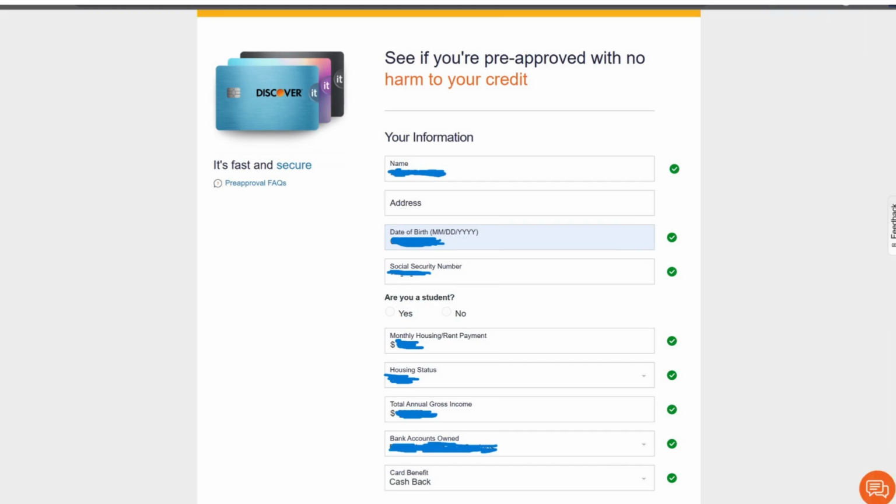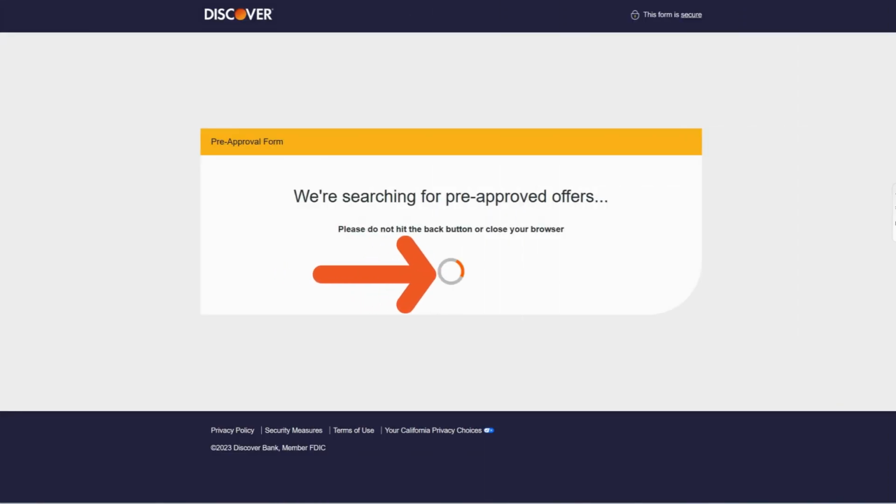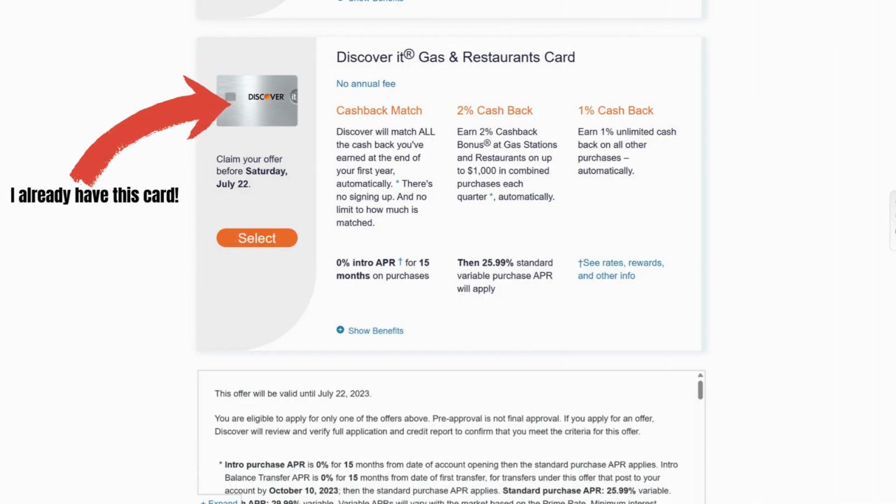So on this slide, you can see my information that I entered on the card because I was actually walking through the steps of applying. So I applied for the cashback card to see if I would be pre-approved for any of the cards. Then I got this circle going around, and you all know how that circle goes. It takes forever to get a reply, and you're just waiting and waiting and waiting, and the anxiety kicks in oftentimes when you are waiting for this approval to go through. So as you can see, I was pre-approved for the two cards below, the Discover It Cashback card, which is an excellent card that I do not have. And I was also approved for the Discover It Gas and Restaurants card, which is a card that I already have, which I showed earlier in the video.